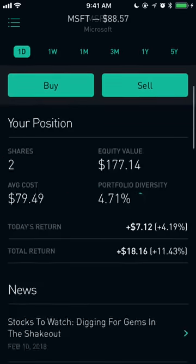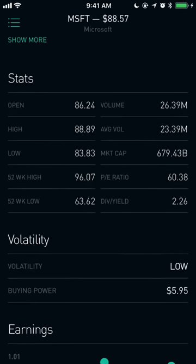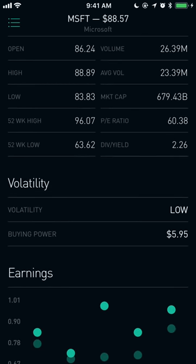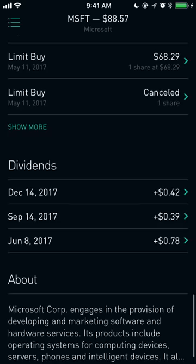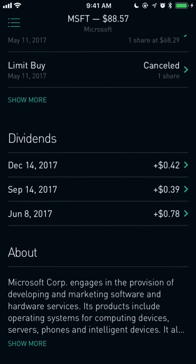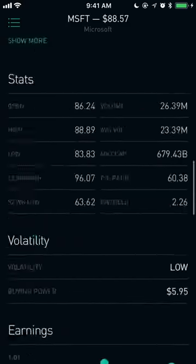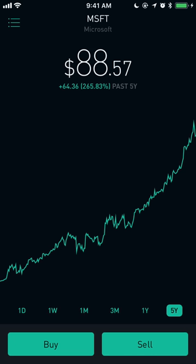But anyways, Microsoft is a very, very large company with a good PE ratio and a pretty solid dividend yield as well, 2.26. Market cap is almost 700 billion, which is very large. They have been giving out dividends for a decent amount of time now, and overall it's a pretty solid tech company, probably one of the best out there that not only offers growth but also some stability, and they also have a dividend yield to go along with that.